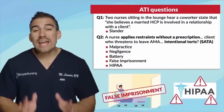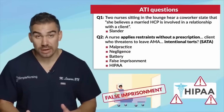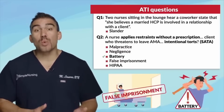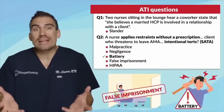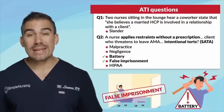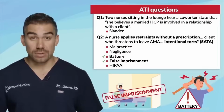So remember, intentional torts are intentional, willful acts of harm here. So the correct answer is battery, since restraints were applied. Basically beating up the client here. And the second answer is false imprisonment, keeping a client against their will. Both of these are intentional.